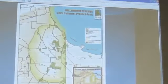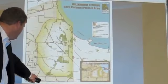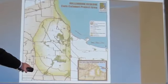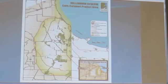So I know the original boundaries were much larger. What are the current boundaries, north, south, east, west? Well, east is obviously the state line. This is the most current boundary that we have, right? So we're right on the, I think that's the Cook County line, right? That is. All right, so what's the western boundary then?